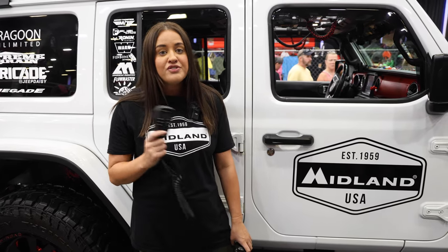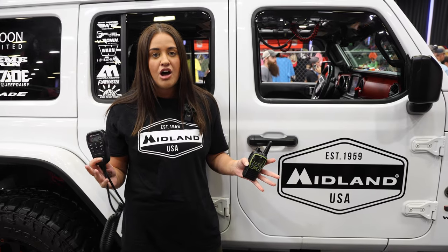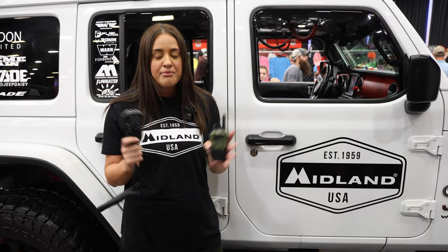We also have our 50-watt version, the MXT575J micromobile, and that's 50 watts of power. That's the most power allowed by law. And all of these radios are compatible with one another.